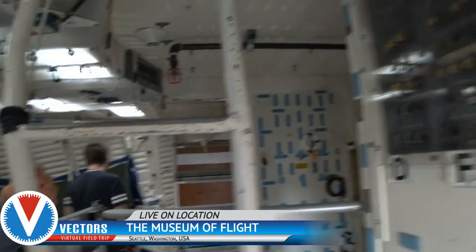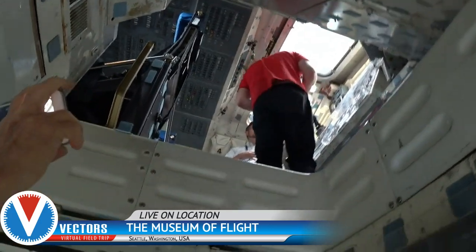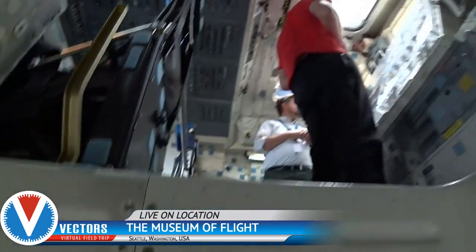What do we got? This is almost cool. Collars on the sleeping bags. Yeah, and it's an excellent size. And then you just hook yourself into the wall and you're good.